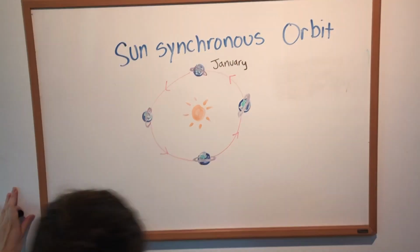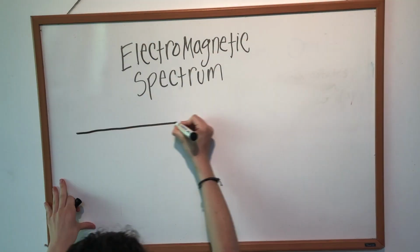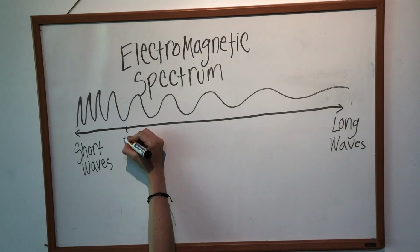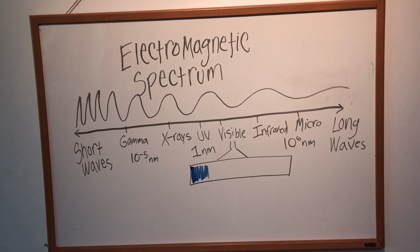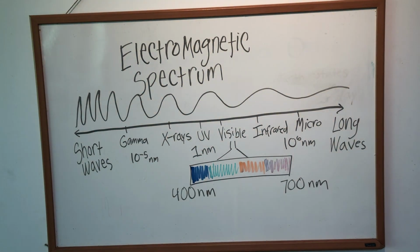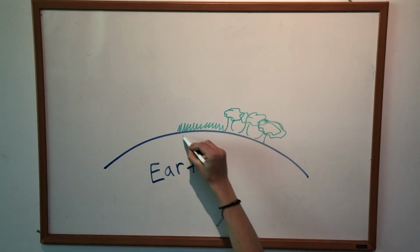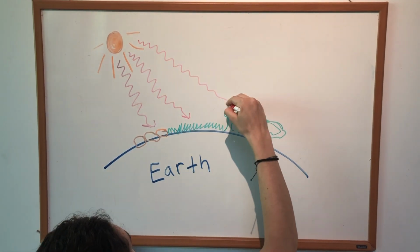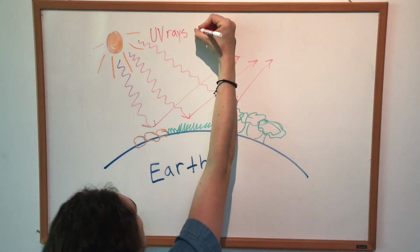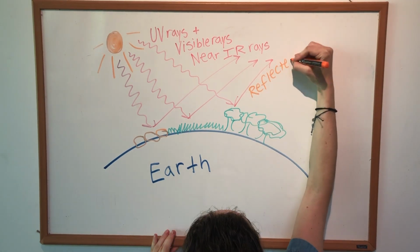As the seasons change throughout the year, the orbit of the satellite adjusts to maximize the number of hours it gets in the sun. Every object is constantly emitting energetic radiation in proportion to its temperature. However, we can only see visible waves between 400 and 700 nanometers long. The sun is responsible for emitting these visible waves, as well as UV rays and near-infrared rays. Different surfaces on the Earth reflect different waves depending on their properties. For example, an apple would reflect mostly red waves.